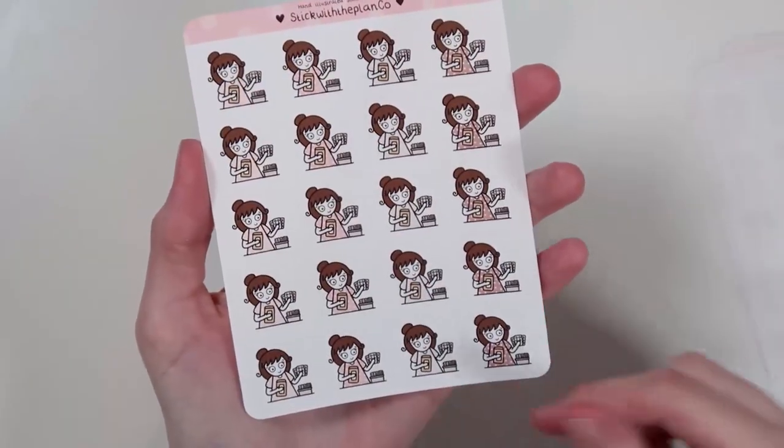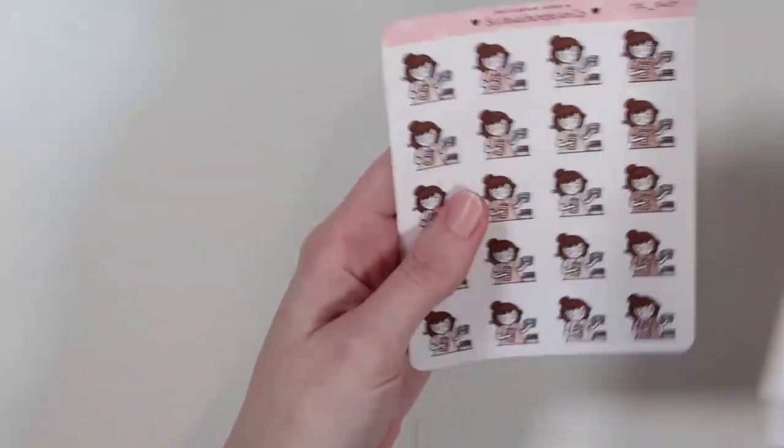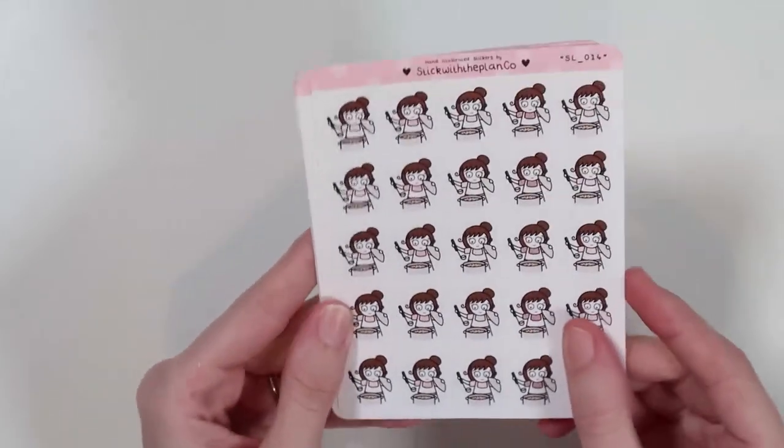Reading. If you can't see, sorry, I feel like I'm going through these quite fast. Headaches. And then this is like sticker organization or playing with stickers, but I use these to mark order filling at work. So I went ahead and grabbed those. That was my little neutrals order from Stick with the Plan Co.